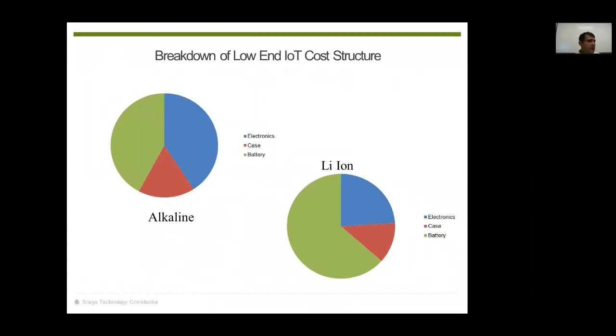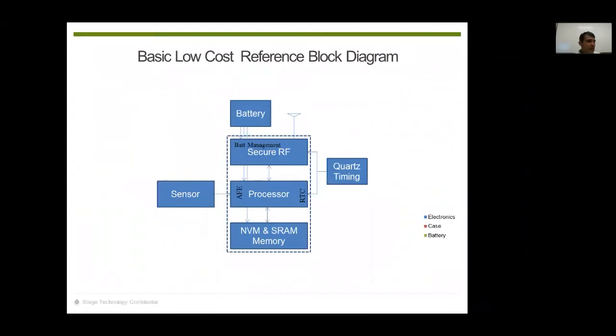But with the lower cost, we can do that. So let's look at a basic low-cost reference block of an IoT node. You've got a sensor, you've got a little bit of timing, you've got some RF, you need a little bit of security, you've got a battery, usually lithium ion, a processor of some sort, and some data logging memory. It's pretty much your most basic IoT node.